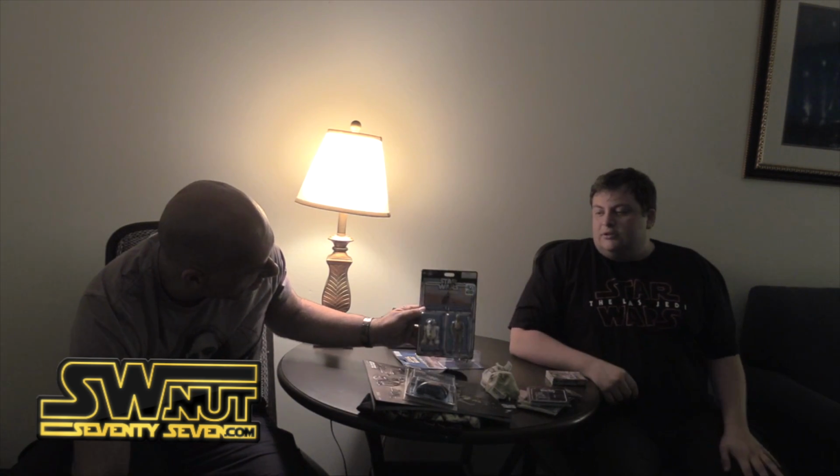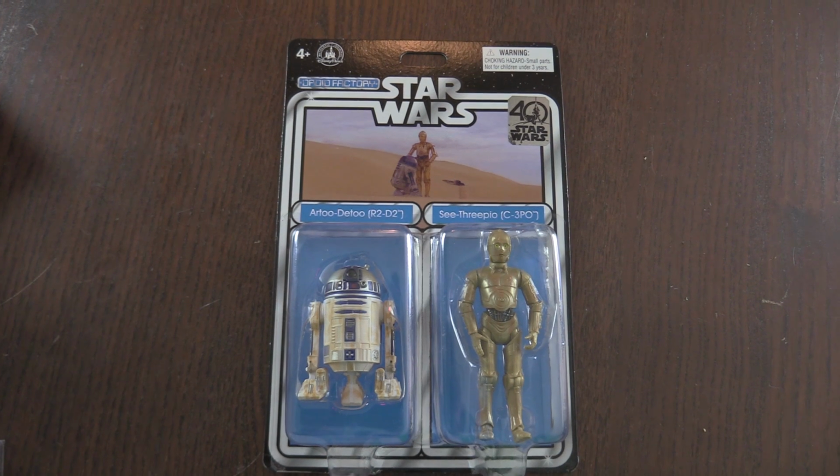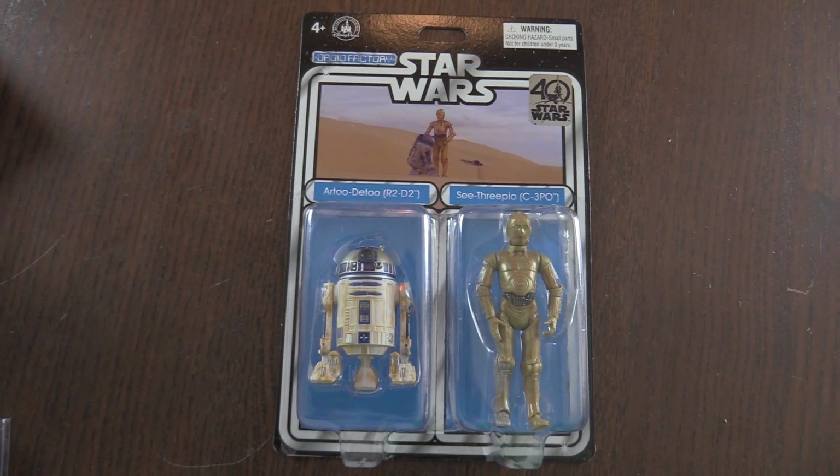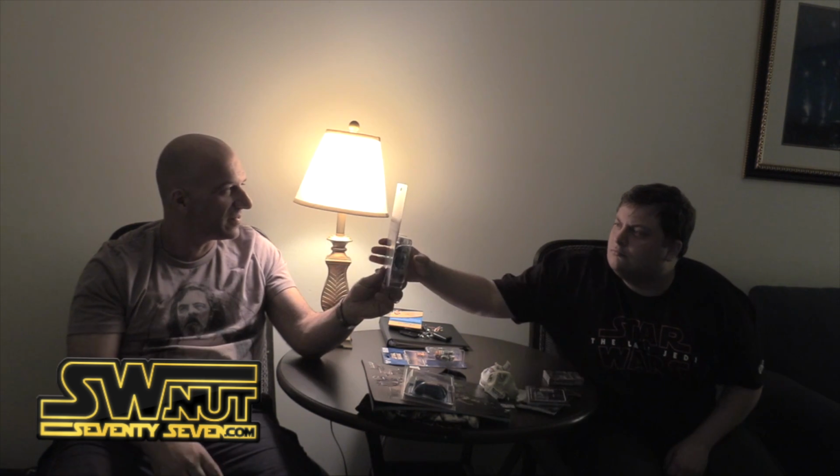So that's cool. And this is cool too, man. This is a 2-pack. Did you end up getting one of these too? Yeah, I did. So we ended up getting, you got the Droid Factory as well, the 4-pack. Okay. And so this is a 40th anniversary R2D2 C3PO. One thing kind of subtle I really like is that they actually spelled out R2D2 and C3PO like they did in the vintage days. I don't know if you noticed that, but they actually spelled it out.